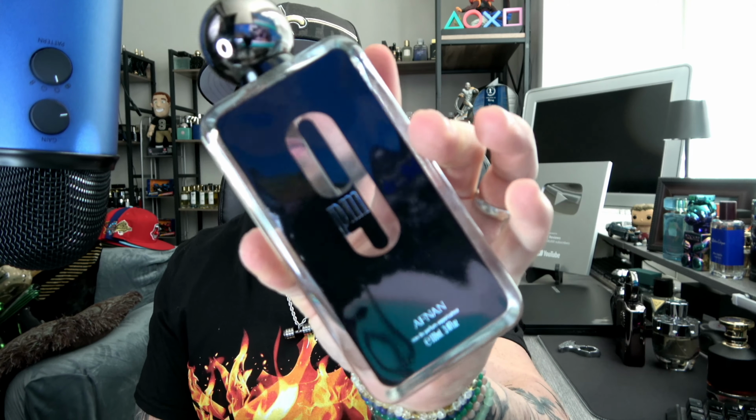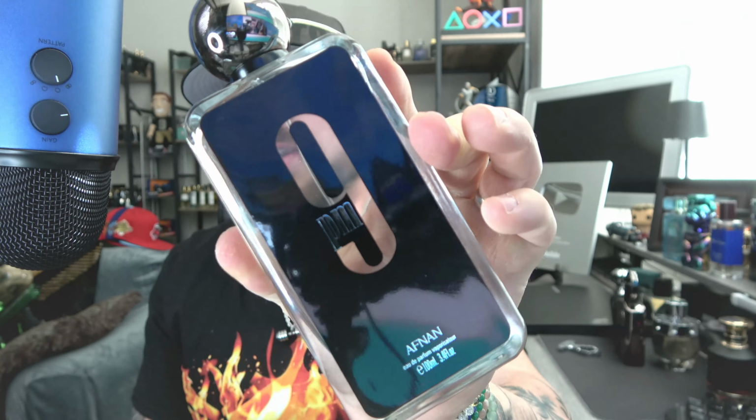This is definitely one worth checking out if you like sweet fragrances, if you're looking for compliments, if that kind of stuff's important to you. And in my experience with this bottle, phenomenal, absurd, and unnecessary type of longevity, projection, and sillage. Performance on this is absolutely bananas. It's Afnan 9 p.m.